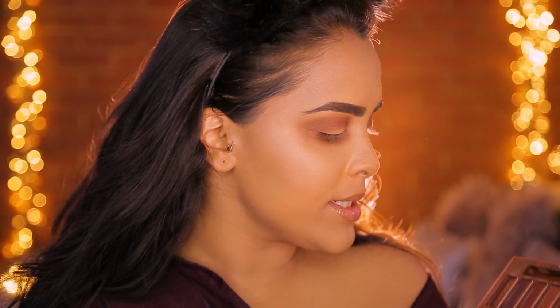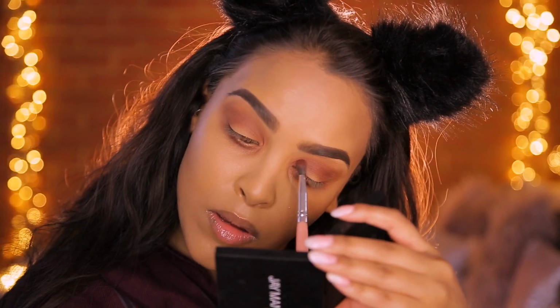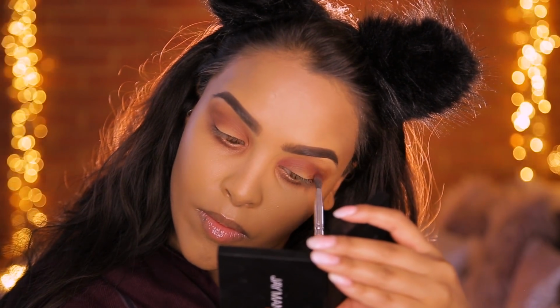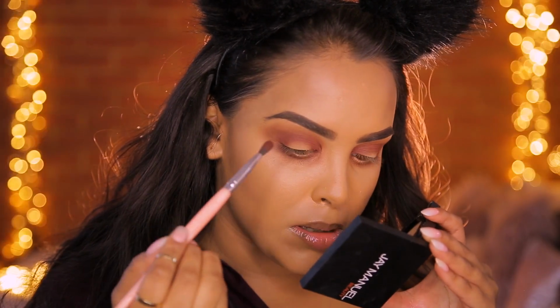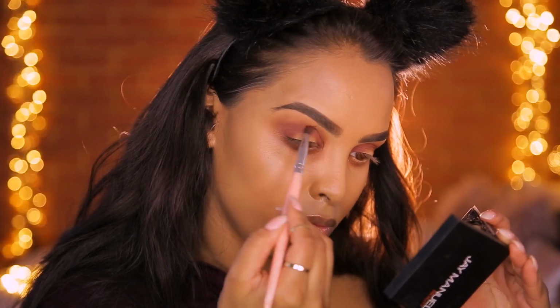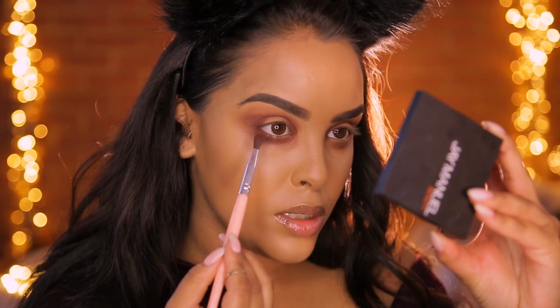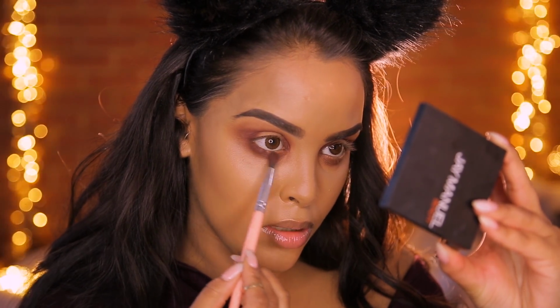Now I'm going to start deepening up this eye a little bit, so I'm going to go back into that Naked palette, and I'm going to be using the shade On Fugo, I believe. It's kind of like a burgundy color, and we're going to start using the BH Cosmetics number 7 brush to use the same pattern of going in the crease and the inner and outer corner, and then just slowly buffing that out and creating a little bit of depth. And again, just take it on your lower lash line, but this time a lot closer.